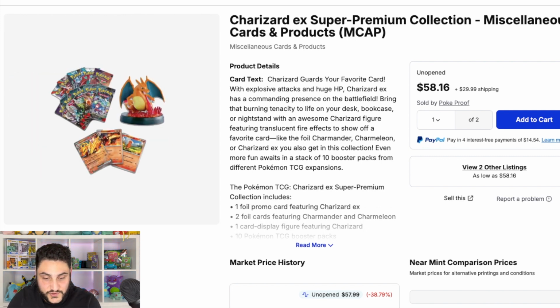And just to look at the actual set here, you got that Charizard there, you got a few promo cards, and of course the 10 booster packs that I talked about. So the Charizard EX Super Premium Collection box takes the number 3 spot in the top 5 products that you want to consider investing in for November. And of course, as this is a relatively new box, I'm not going to be looking at the recent sales on it. You can probably get it for around that $58 mark US, or around $80, $90 Canadian.